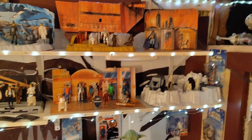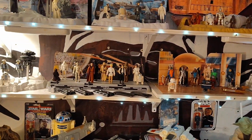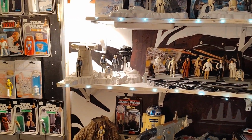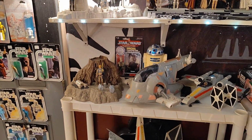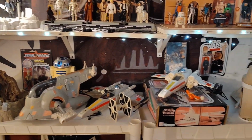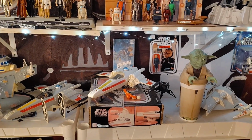As we go down, I'm not going to name them all because if you're watching this, you probably know what they are. There's my first 12. There's a Probot and turret. Dagobah playset, Slave 1, little remote control R2-D2 in the back there. Battle Damage X-Wing, all original, right next to my regular X-Wing.